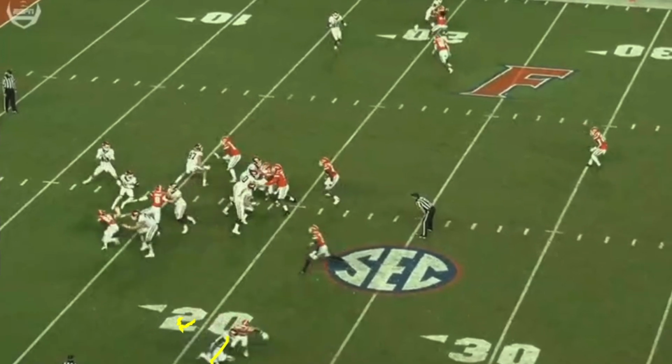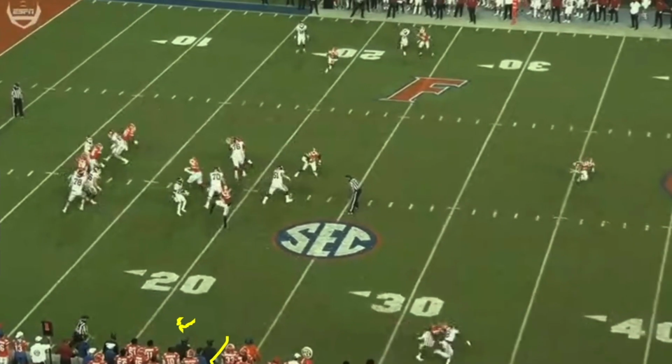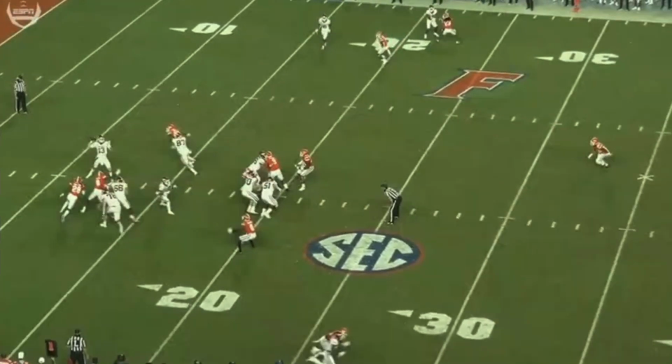Other problem that Chester has is he's very undersized. So if you want to have a knock against Chester, he's an undersized guy. I'm fine with that in football. You don't always look at the measurables, look at the film. Chester recovers and is in perfectly fine position.